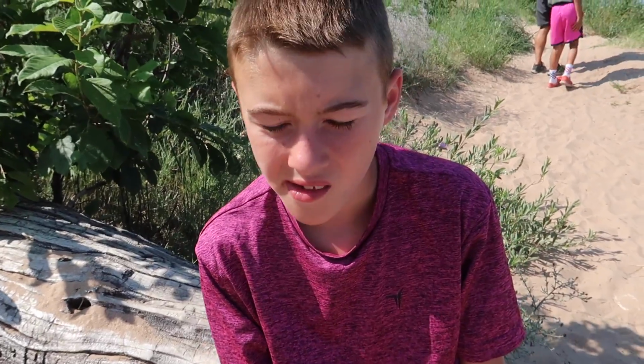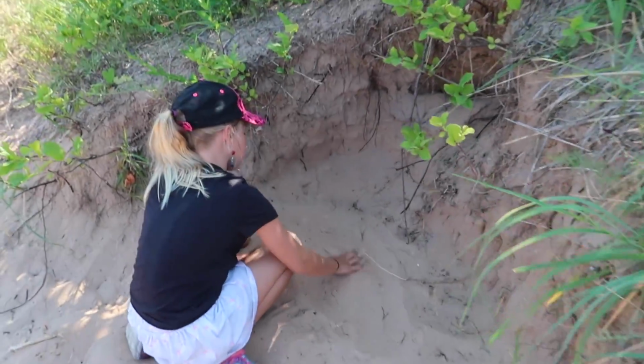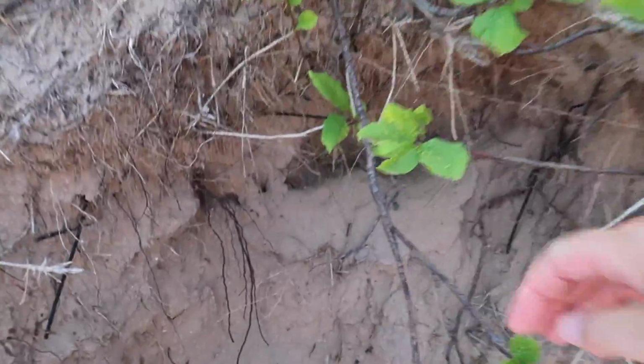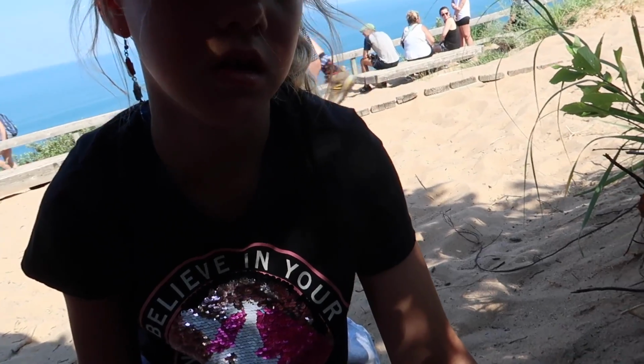No luck yet. Brinley, you find anything over there? Nope. Not even in this little hole here? Looks like something was buried back here once upon a time, doesn't it? Yeah. There's a spider web. Ew. Spider web and a snake hole. Wait, snakes? Some kind of hole from some sort of critter. Nothing in there. Taking a rest, Colton?